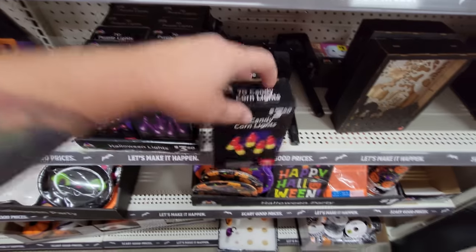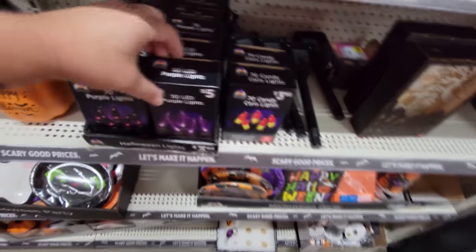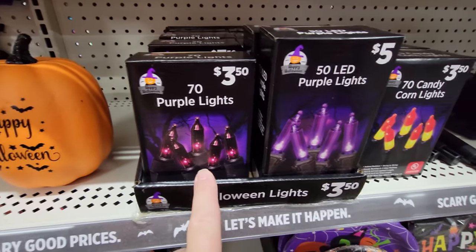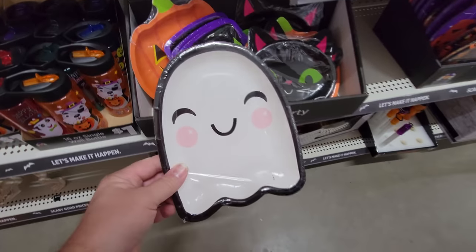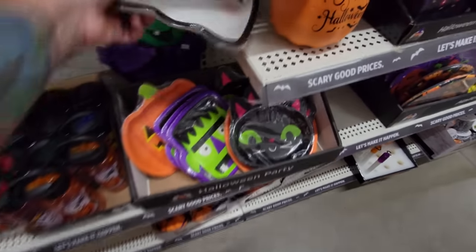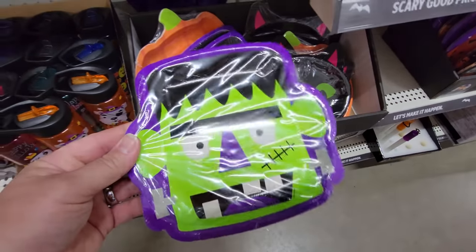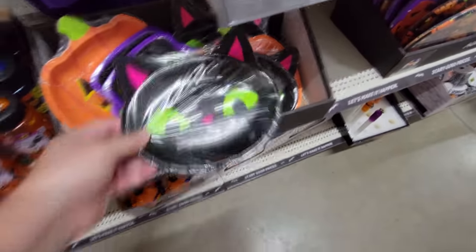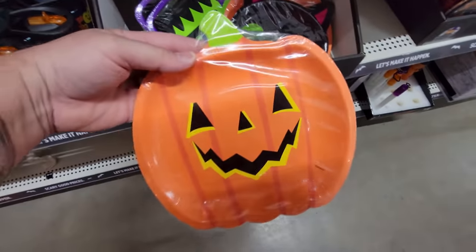Okay, we got the candy corn lights here. These are pretty cool. Purple lights here. And these are purple too, but they look a lot darker than purple. Look, happy Halloween, pumpkin. I love the Halloween party plates. Look at this, we got a ghost. It looks like a Pac-Man ghost. Oh, we got a Frankenstein. That's cool. And then we got a black cat. And then we have the pumpkin.